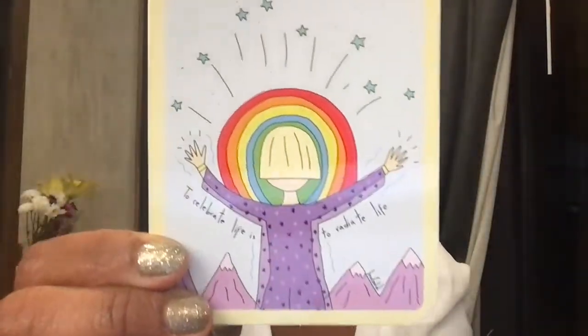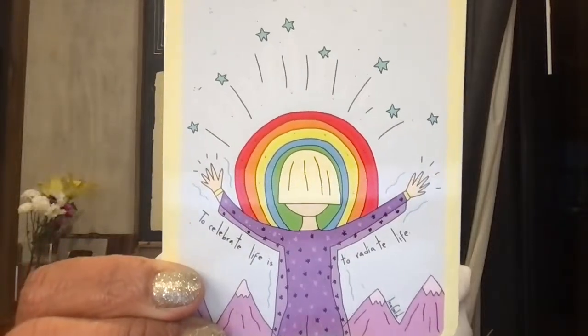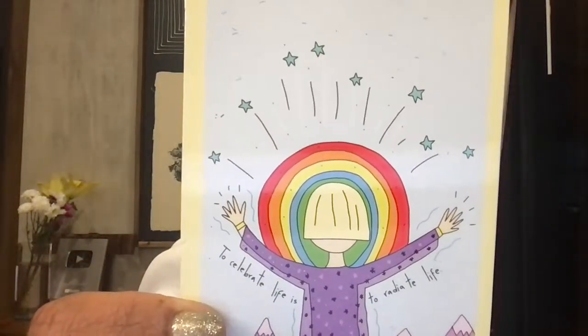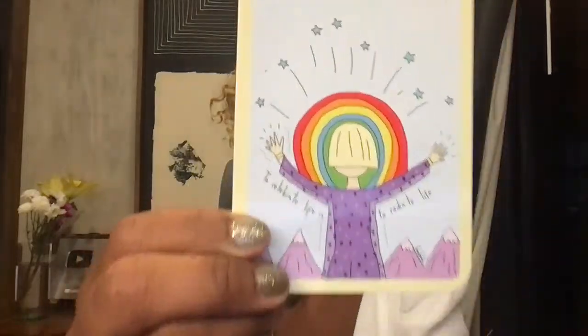And I'm going to pull, these are motivational cards. Celebrate life is to radiate life. I am overflowing with energy and jam-packed full of joy.